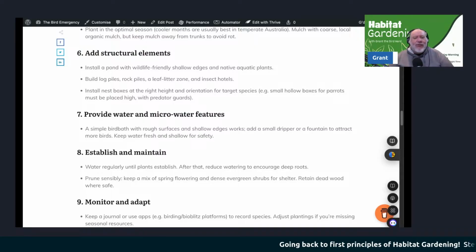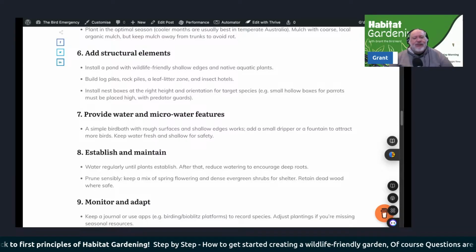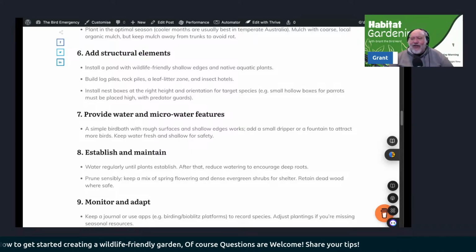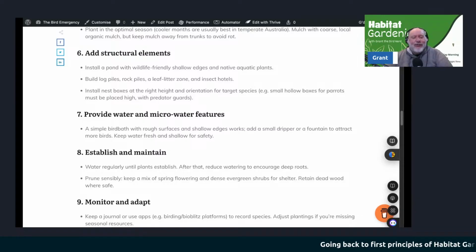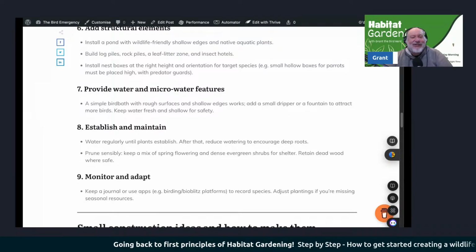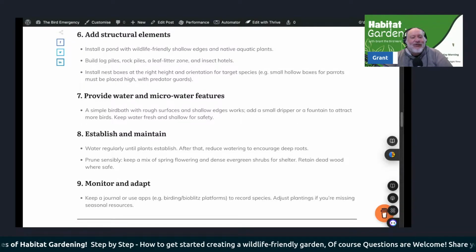So this is when you can pop in nest boxes for the target species you want. Make sure you keep pest species out. You also want to keep predators out. That's a whole different subject, and we'll talk about that at a different time. You can go back to all the earlier conversations we had on the channel for nest boxes. We've done a lot of that. I mean, last week we talked about trees that you can select that will provide hollows in 50 to 100 years' time.